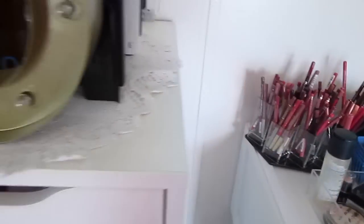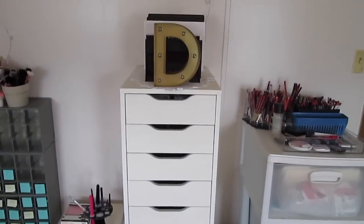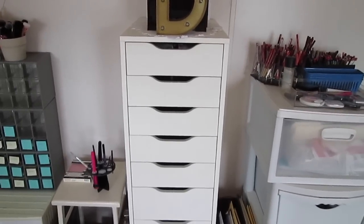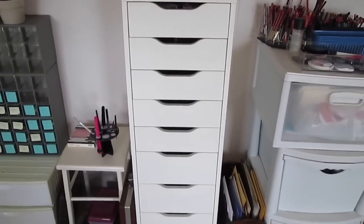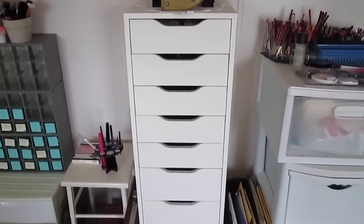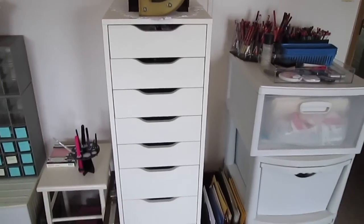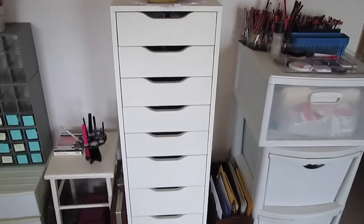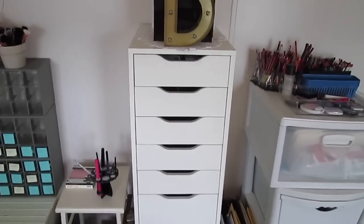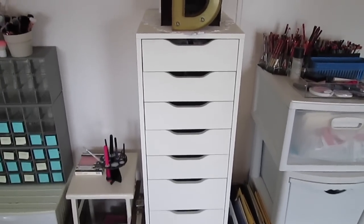Okay, so then we're going to move over here, and this is the Alex IKEA unit that most people have, and I've had mine for many years. I would say, if I had to guess, probably about 7 years. The reason why people have them is they hold a lot of makeup, but they hold up really well over time. They're very well made. It comes as a kit. You put it together yourself and it will last a long time.